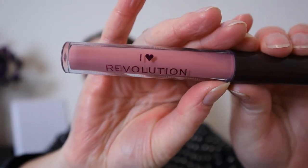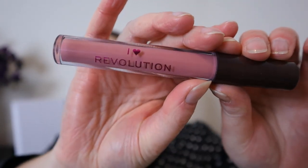And while we're on the subject of lip gloss, we've got my I Heart Revolution lip gloss, and this one is in Praline, I think it was. Yep, Praline, however you want to say it. I'm keeping this in. I still enjoy using it. I don't think I've had a lot of progress on it this last month.